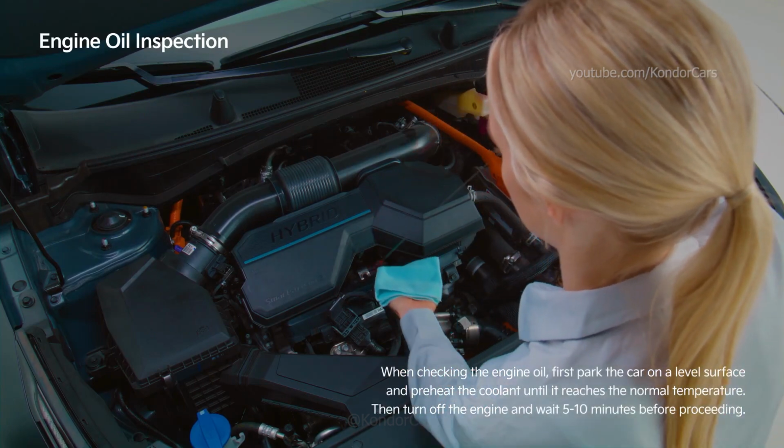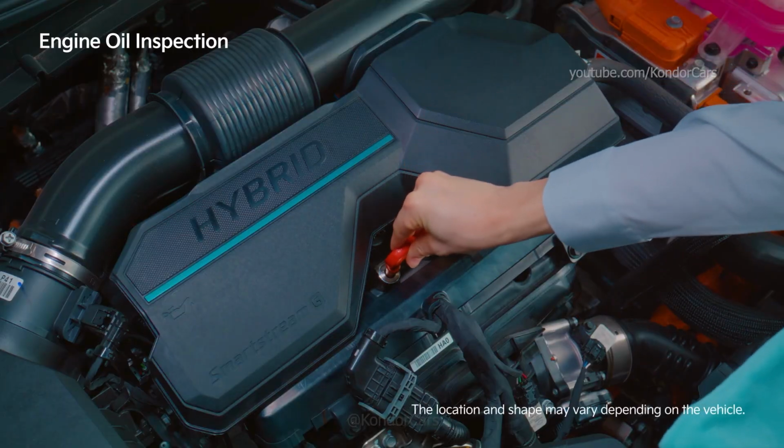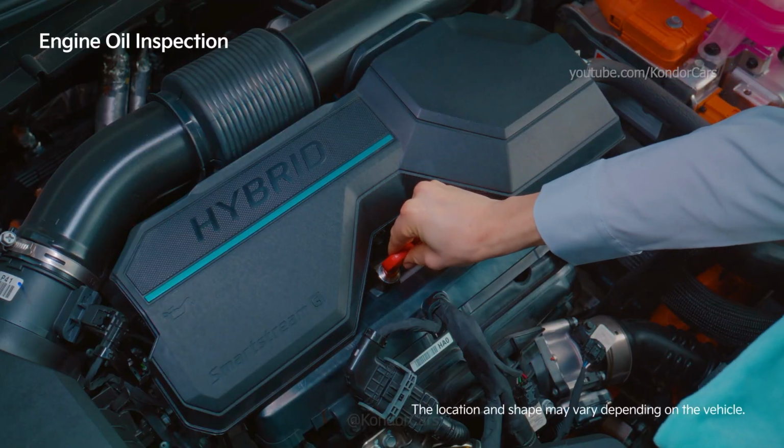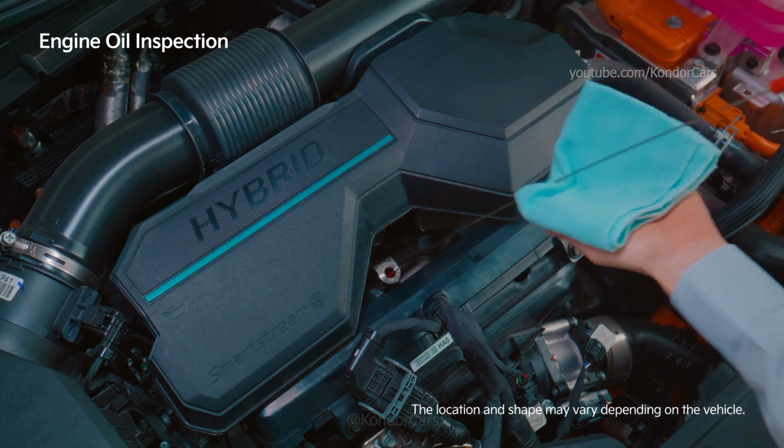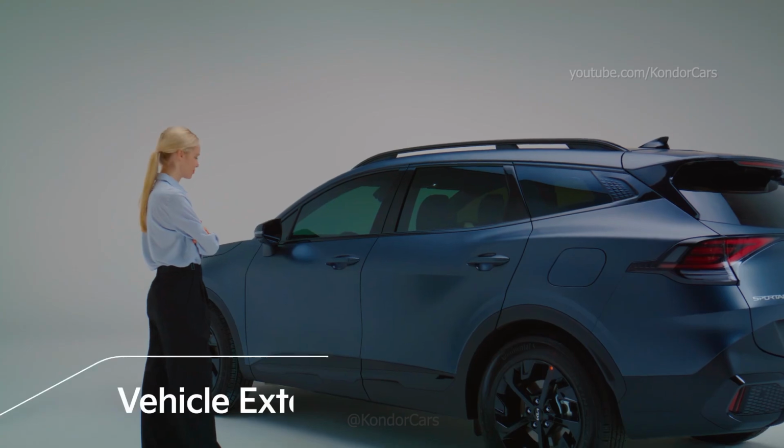Open the engine oil filler cap, pull out the level gauge and wipe it with a cloth, and then put the level gauge back into the oil filler hole. Make sure the engine oil level gauge is between the minimum and maximum lines.